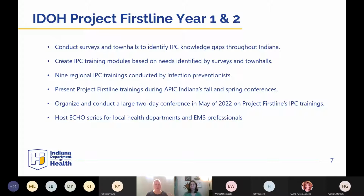We started year 1 with conducting surveys and town halls to identify IPC knowledge gaps throughout Indiana, and that was for all healthcare workers. Based on our results, we were able to create IPC training modules based on those needs from those surveys and town halls. We're still in the process of doing regional trainings by infection preventionists throughout the state, and these are IPC Project Firstline trainings. We've been successful with that.